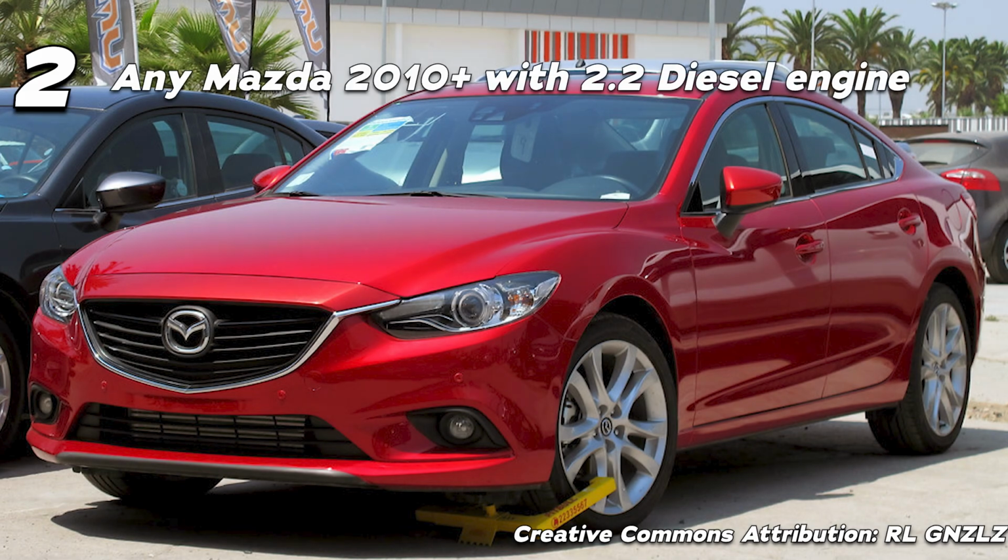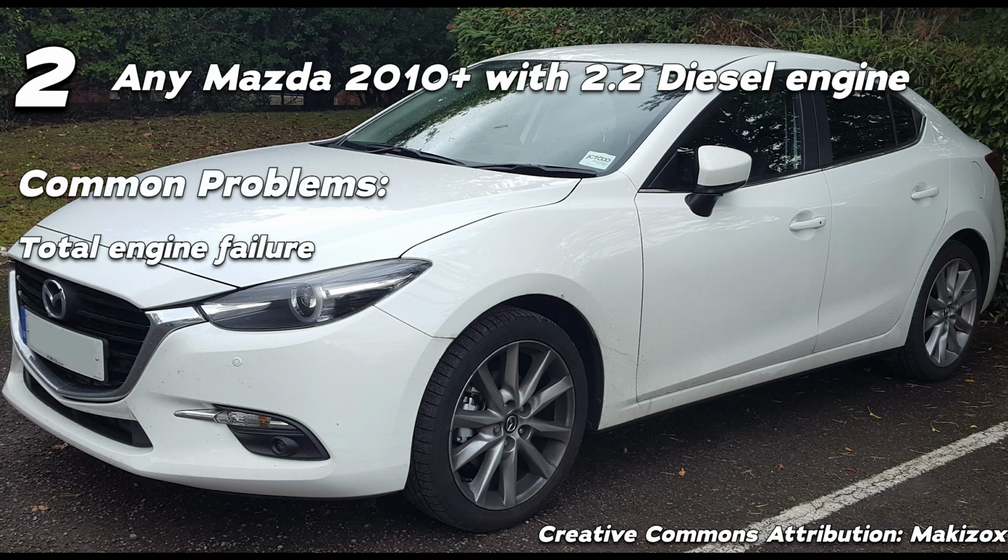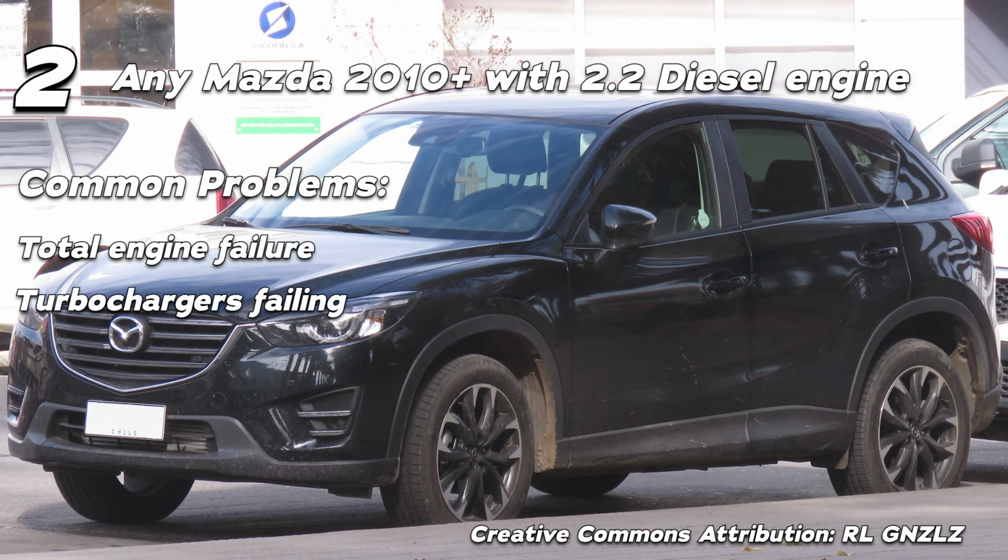The second most unreliable Japanese car includes any Mazda from 2010 onwards, equipped with the 2.2-litre 4-cylinder diesel engine. Cars from the Mazda 3 from 2010 onwards, all the way up to a 2016 CX-5, can have issues with this engine, where the following problems can arise. Total engine failure. This engine would fail due to stretching timing chains. Turbo failures due to premature wear from carbon buildup. And oil filtration problems. Resources are aplenty for Mazda diesel engine problems, specifically the 2.2-litre diesel.